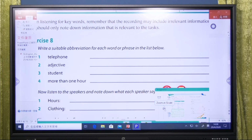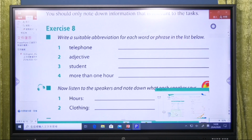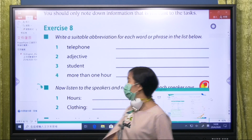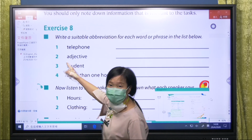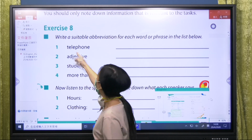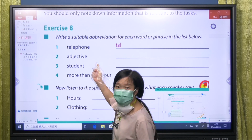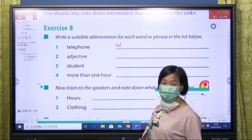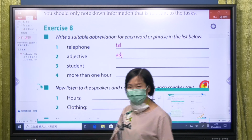So we go to exercise 8. Exercise 8. So tell me together, what will you do if you want to write down telephone? You don't write every single letter. What will you do? This is one of the ways. T-E-L. Right. T-E-L. We always say this word, right? And adjective. We always say ADJ. The short form. And student.